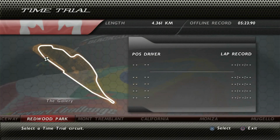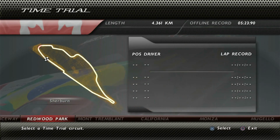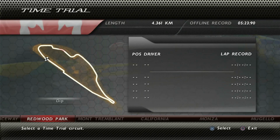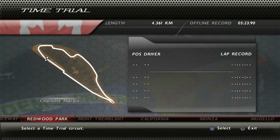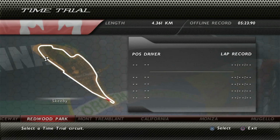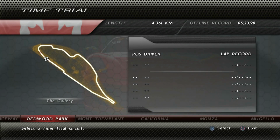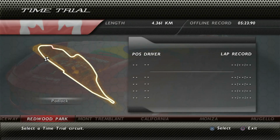I want to point out first, we've got the nice Canadian flag here, and the game is going through and naming the turns and other sort of features of this track. And as far as I can tell, I'm not an expert in motor racing or F1, because this is usually an F1 course, I believe. These names are not the names for Circuit Gilles-Villeneuve. I think they may have just made them up.